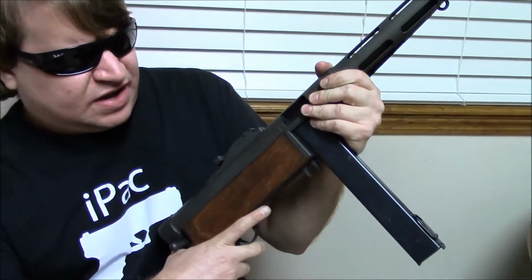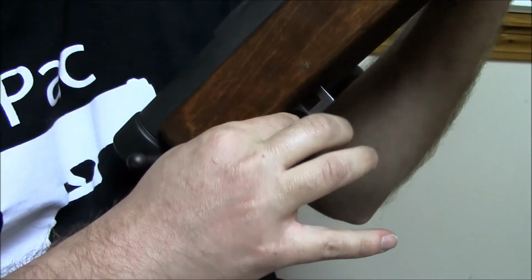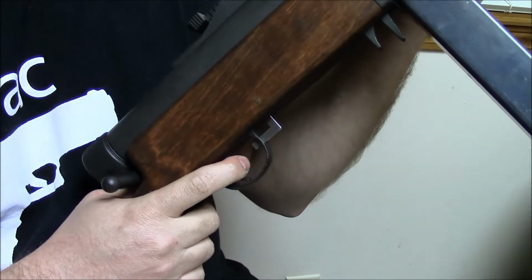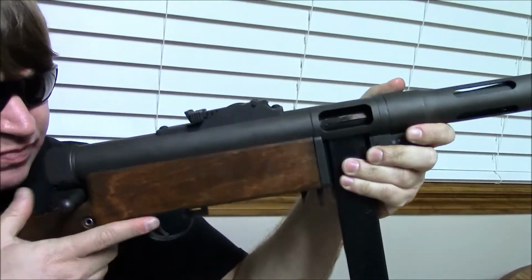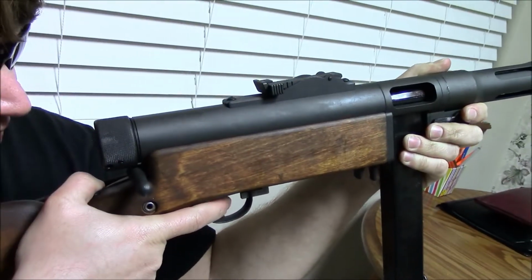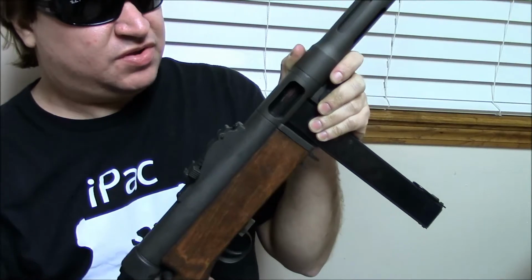Has a Garand style safety. Pushing the trigger guard to push it off. The originals were striker fired, and the later ones are hammer fired. Of course, single piece stock here.